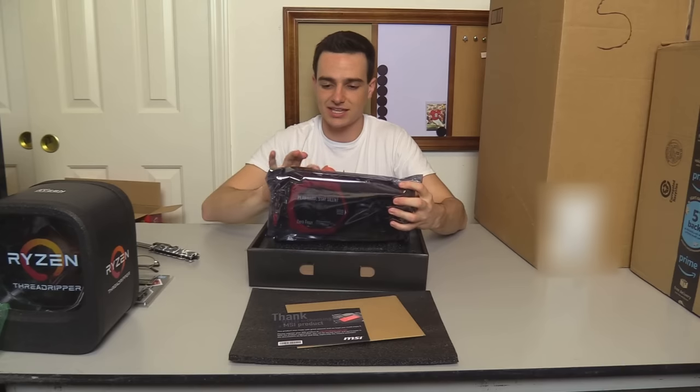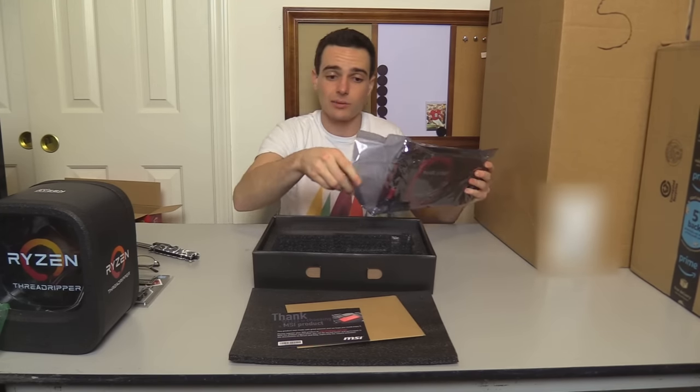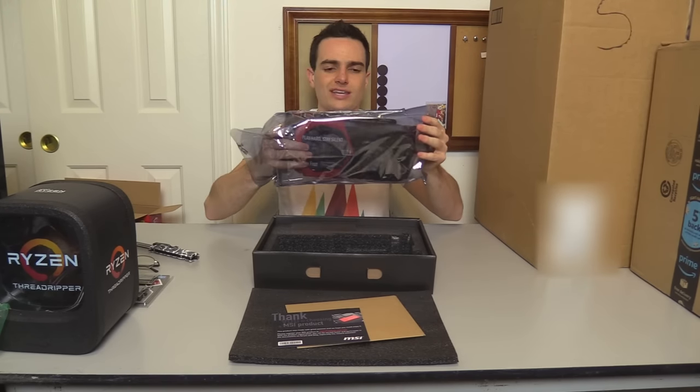You guys probably can't see it because it's inside the cellophane wrapping. I think that's what it's called right here. But let's pull it out because we are going to be building the PC here very soon. Let's pull it out and check it out. I also haven't even opened up the Ryzen. We'll do that in a second here.